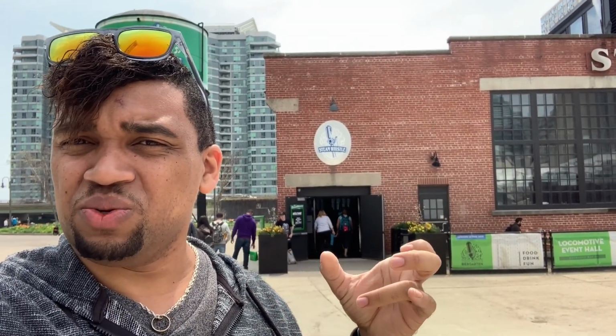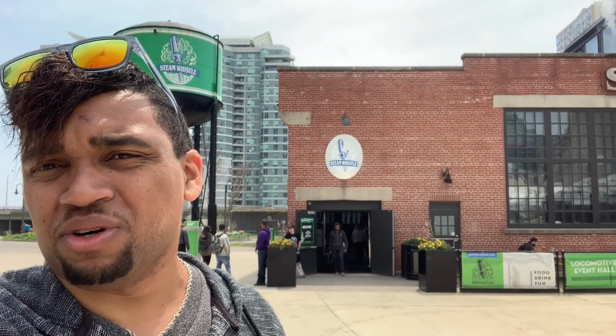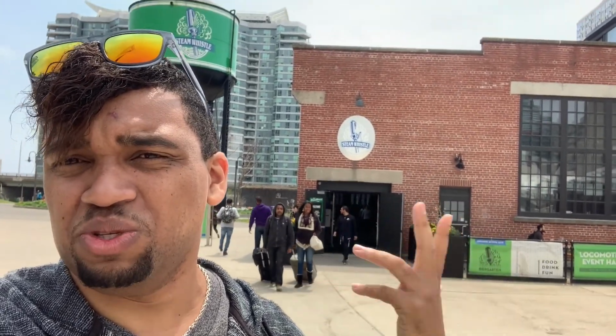You can take a tour. I believe if you're a college student and you have an ID, you can get it for free. At least I did. And I think it's like $7 Canadian to take the tour. And they give you beer throughout the entire tour, and you get to see how they make the beer, which is pretty cool. And then the restaurant is on the back side, which I showed you between the two trains.